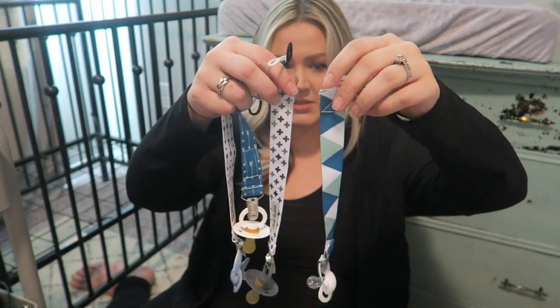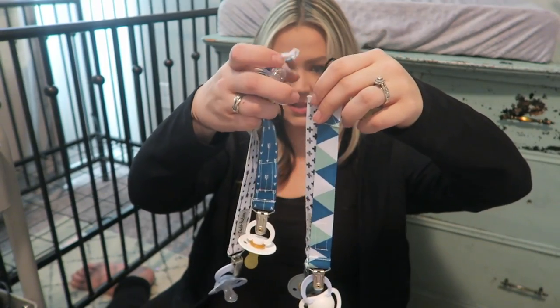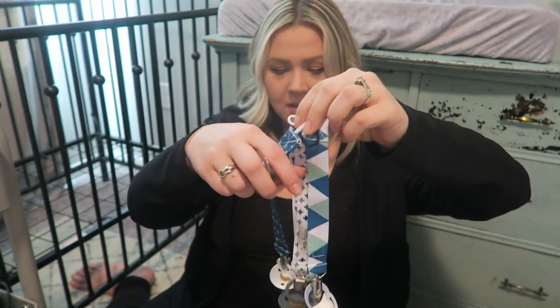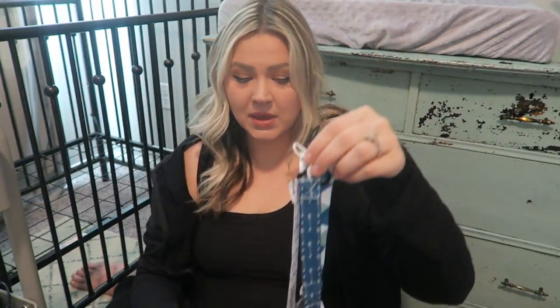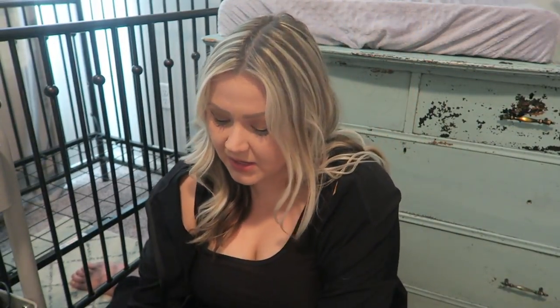Now we probably won't be doing passies until after the first 4 to 6 weeks just because I don't want any nipple confusion or anything like that. We'll see how it goes though. My baby the first time did not have any issues with nipple confusion, but then again, she didn't really like the passy. So lots of passies and I have those on the side here.